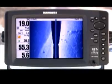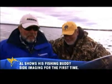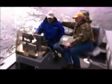See that boulder with that little shadow, that little finger shadow? That's a big rock that's throwing the shadow. That is impressive. I can't believe it. See that little ridge of rocks there?